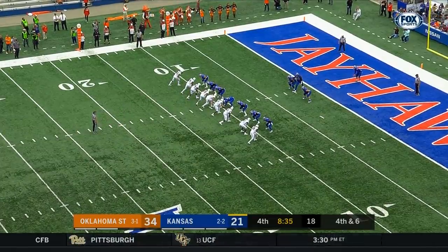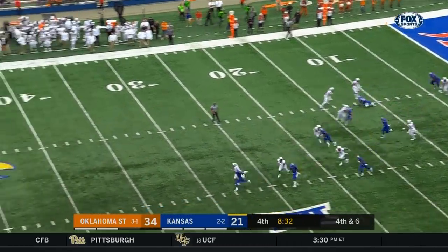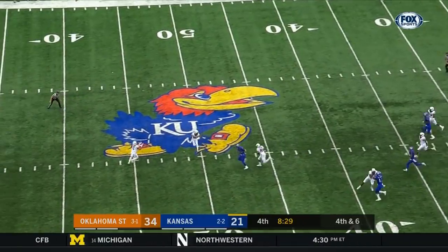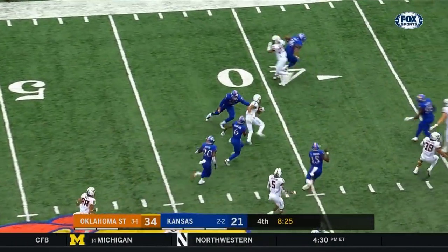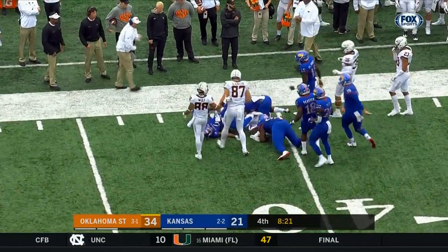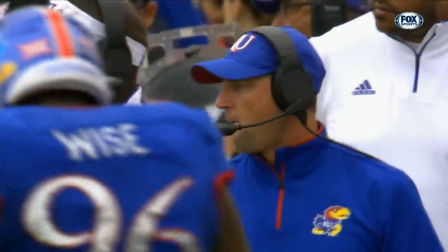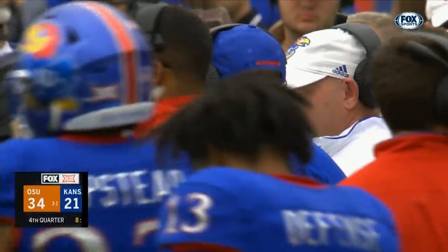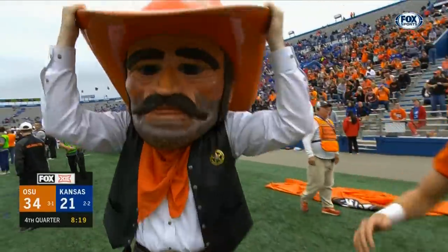8:35 left. Nothing could happen for Kansas in their worst field position of the day. They need a good punt with the wind at Kyle Thompson's back. It is a good punt back to Tylan Wallace at the 45, but he's got lanes to run. Hit, but not until he has already run it back inside the Kansas 40. Spot's going to be around the 37 and 38. 8:19 to play in the game. Oklahoma State on the road. They lead by 13 points.